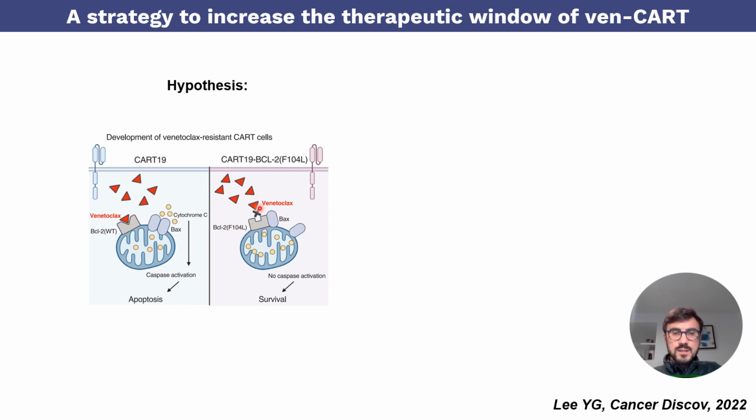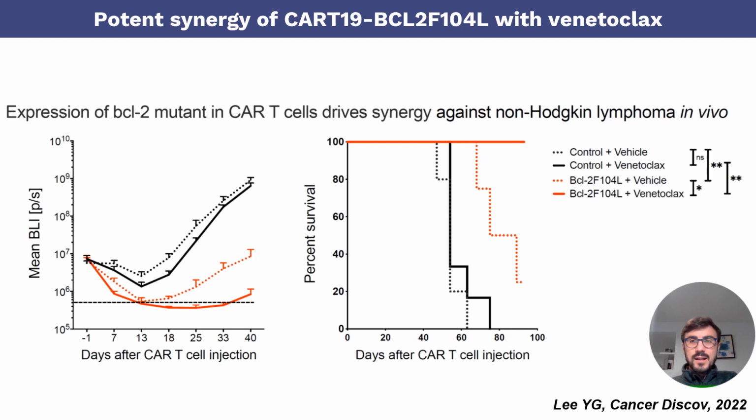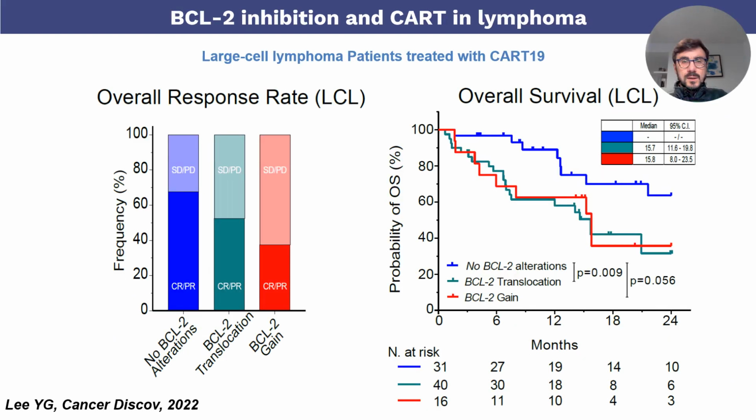And so we hypothesized that if we express this mutation in CAR T cells, we might make them resistant to venetoclax. That's exactly what we did. And interestingly, you can see here that in vitro, the IC50 of venetoclax on CAR T cells gets a lot better if you just overexpress BCL2 wild type, but even a further log better if you express the mutation. And we tested this concept in vivo, and as you can see here, notably the combination of CAR19 and venetoclax now is synergistic as compared to controls. This is true for anti-tumor effect, but also for overall survival, as you can see here.